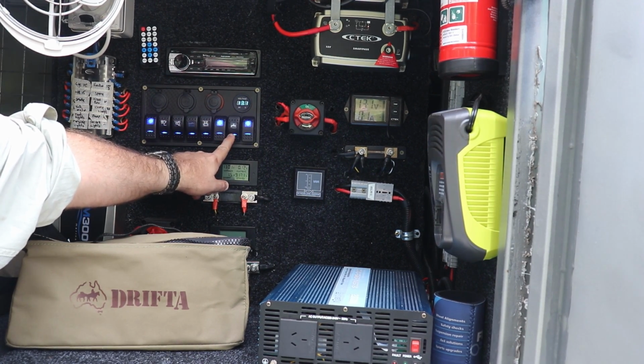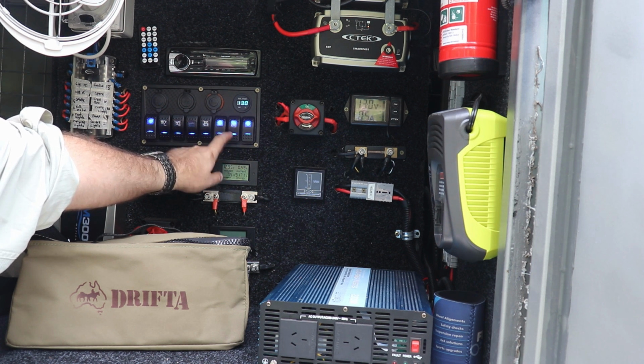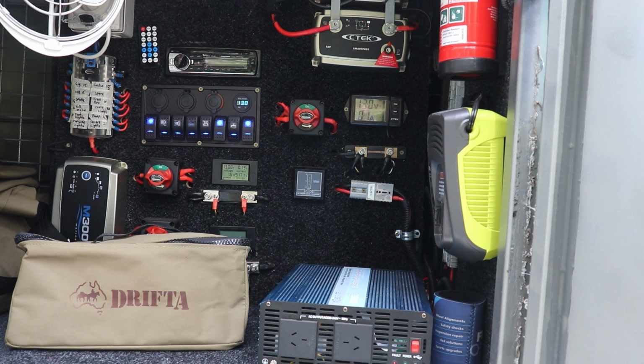Next one over here does our water tank. So if we just turn that on, you'll hear our pump come on. And so that does our water. So when we're camping, we just turn that on as we need to. We don't leave it on all the time.